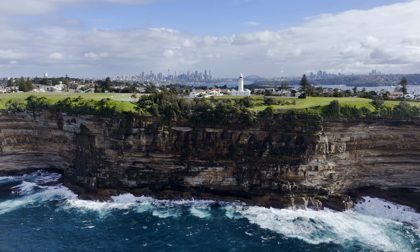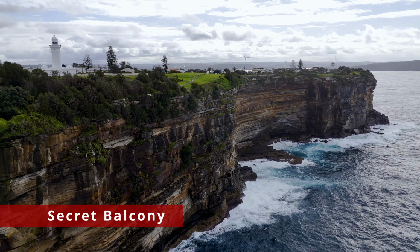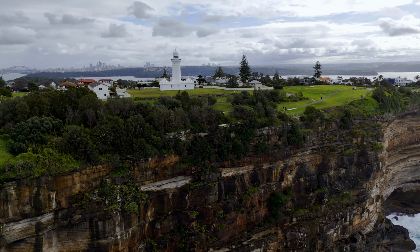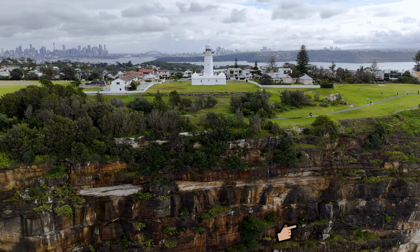On the cliffs, there's a hidden tunnel and balcony, which was rediscovered in 2018. It's the kind of place you don't see in the guidebooks. There are many accounts of what purpose the tiny tunnel may have served. The current theory is that it was originally a searchlight spot.